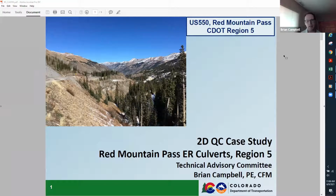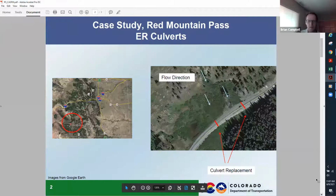So this is a demo slash project introduction on how 2D Quick Checks can be used in your project to realize some cost savings. This was a culvert replacement project on Red Mountain Pass in Colorado. Red Mountain Pass is in the southwest corner. If we zoom in on the project site location, the two red lines are the culverts in question that were going to be replaced. The flow direction comes from the top of the screen down to the bottom of the screen.